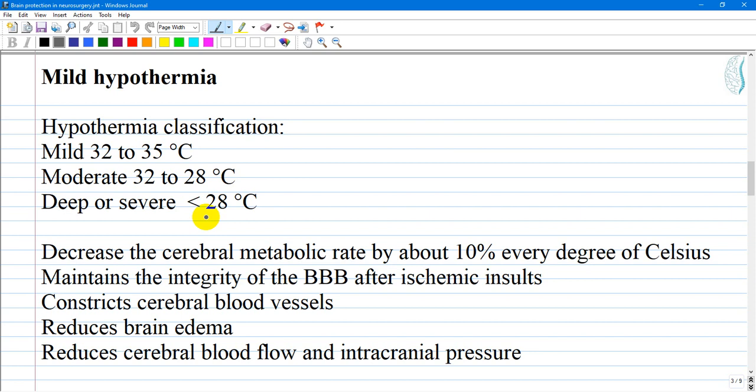include changes in various cellular processes, including the ability to decrease the cerebral metabolic rate by about 10% for every degree of Celsius. Hypothermia maintains the integrity of the blood-brain barrier after ischemic insults and constricts cerebral blood vessels, thus reducing brain edema and cerebral blood volume, and decreasing as a result intracranial pressure, which is very important. So less blood coming to the brain, less flow, less edema.